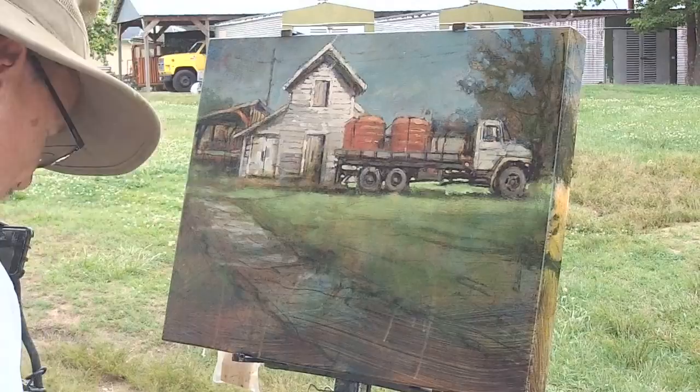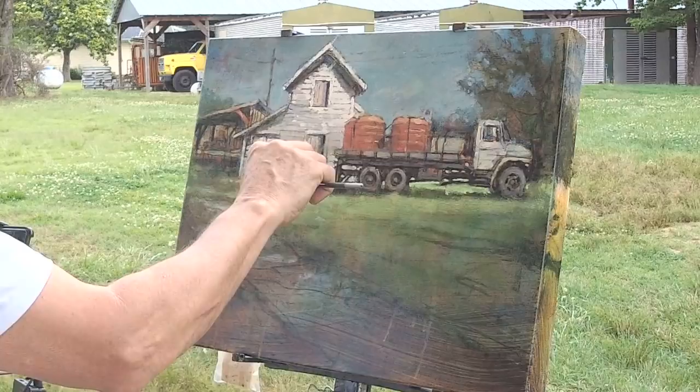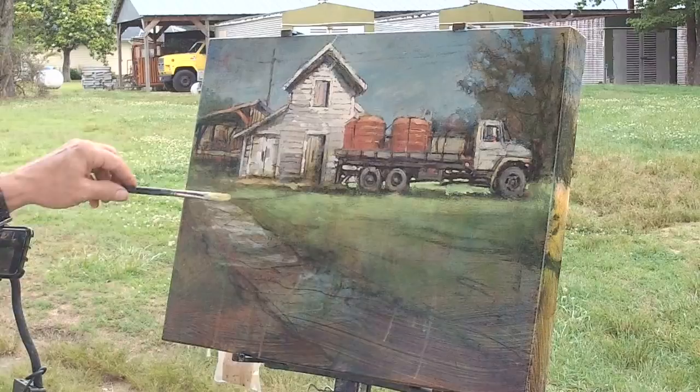I've got all kinds of little twigs landing in my paint. It's to prove that it was done en plein air. Dead bugs and pieces of plant in your painting. Prove it was done en plein air.